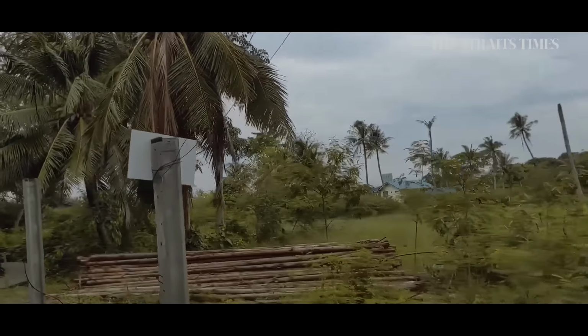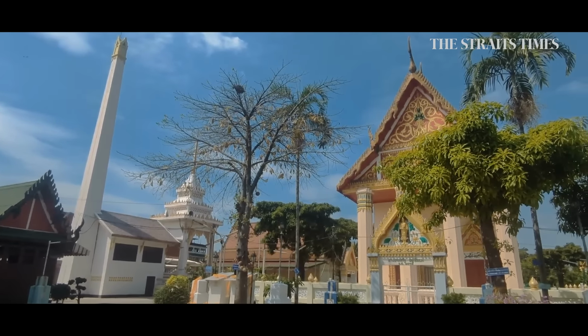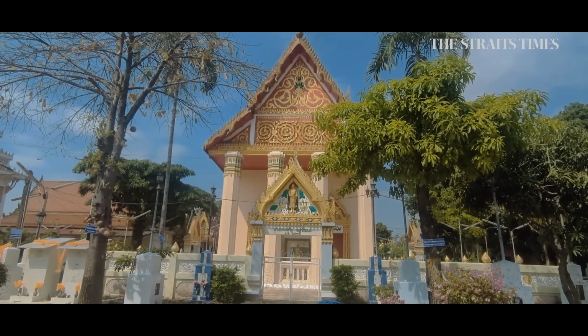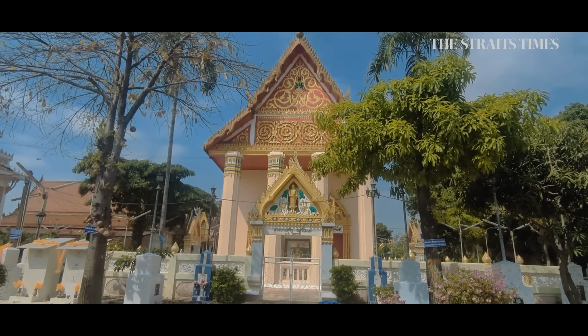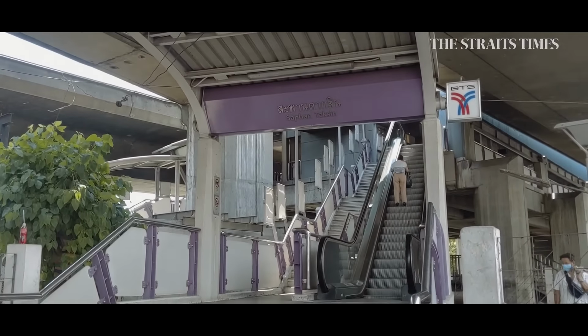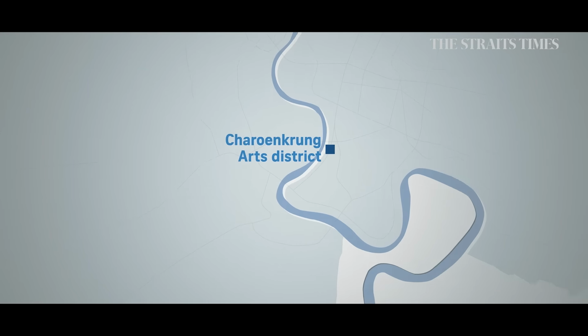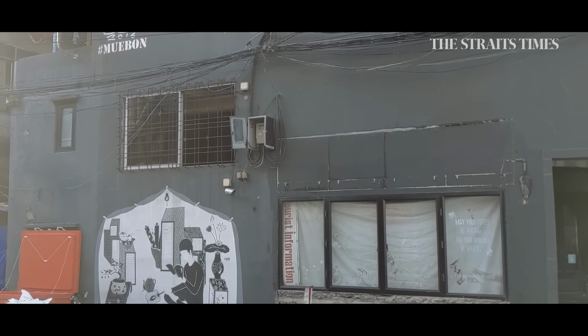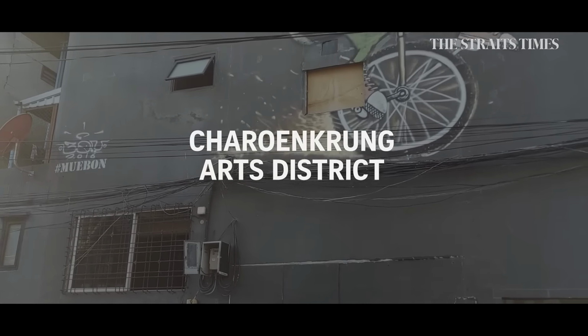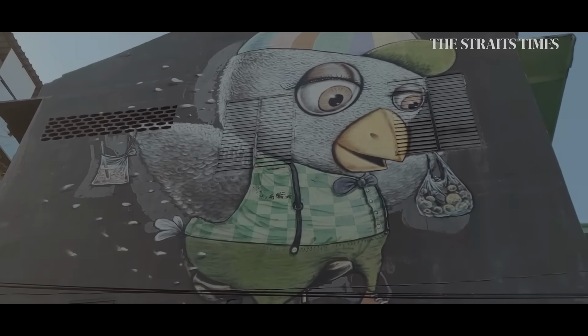Part of the fun is getting lost when exploring the temples and parks on the island. I suggest visiting Krachao on the weekend, as that's when the floating market is open. When you've had enough vitamin D, you can head back to the city to check out Bangkok's hippest area, Charoenkrung.